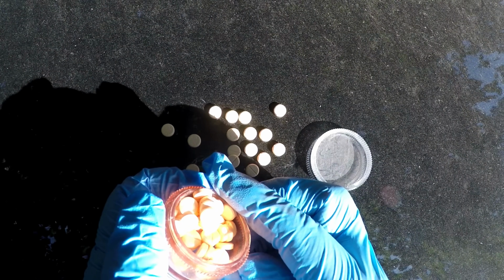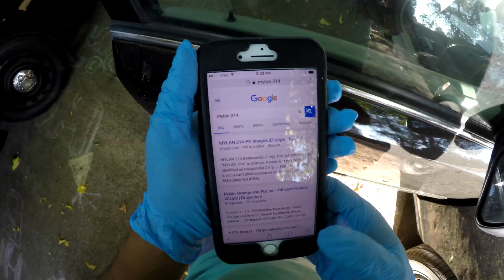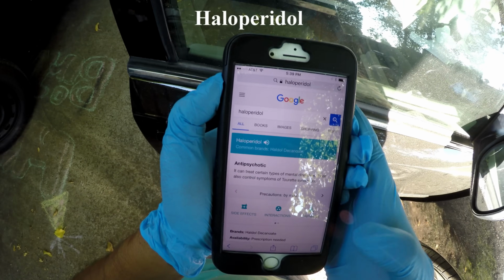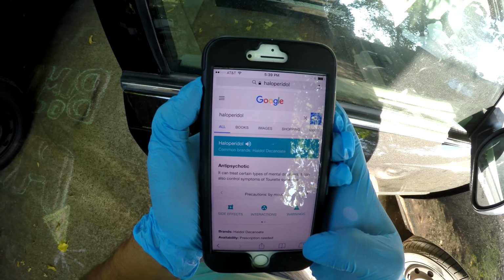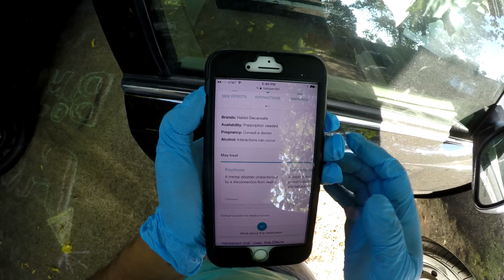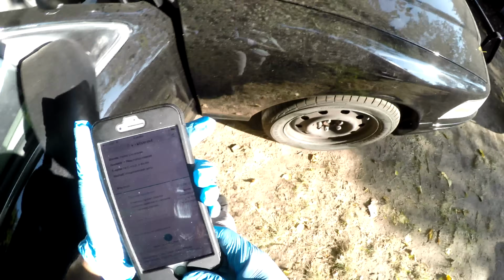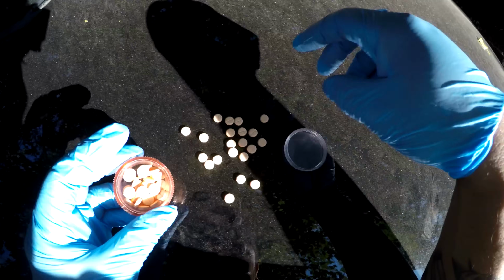Mylon 214. Dude, I have to Google to see what the heck this is. Mylon 214, pill identification, orange round. Haloperidol. It is an antipsychotic. It can treat certain types of mental disorders. It could also control symptoms of Tourette syndrome. May treat psychosis, a mental disorder characterized by a disconnection from reality, schizophrenia, bipolar disorder. Somebody's probably abusing these. Dude, if I got stopped with this, I got a lot of explaining to do.